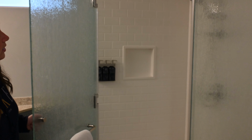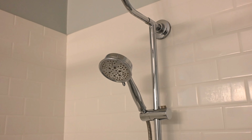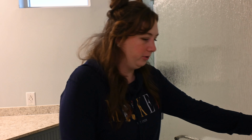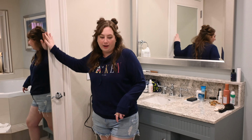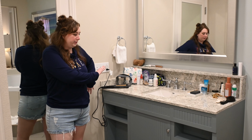It's got the rain head shower and a little handheld shower head, I guess you would call it. Very nice. And then this part of the bathroom also has the toilet, but then you step through here and you have another door with a full-length mirror on the back, and another sink vanity area for getting ready, so you can have 2 separate areas for that.